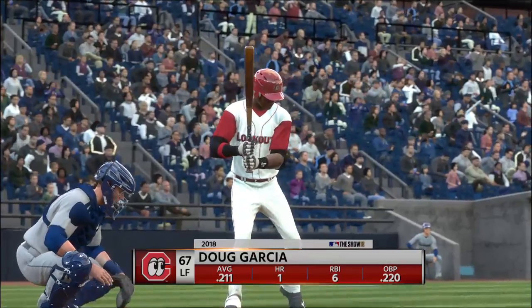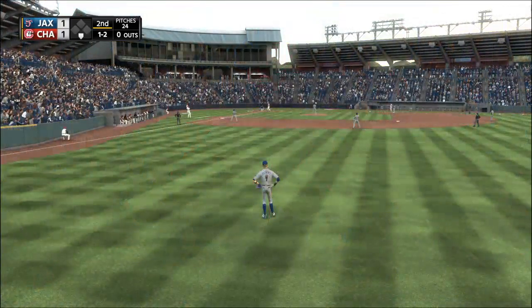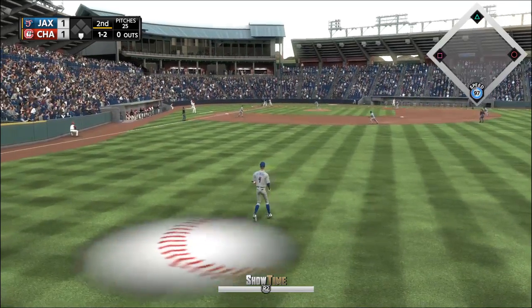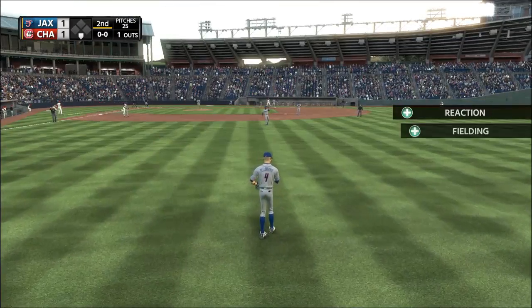At the plate, Doug Garcia. He did not play last night, but clearly back in the starting 9 for this one. Fly ball out to straightaway right. Yellowhorse is in his tracks now. 1 down.